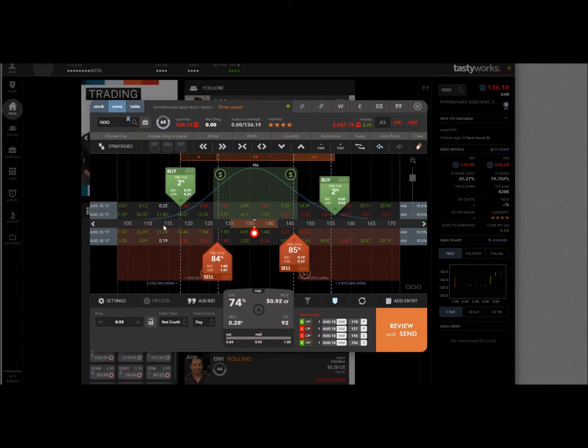Private coaching clients, do not forget to set up your trades where you actually make money doing that instead of getting hurt by a black swan event. So just be careful of that, all right, you guys?